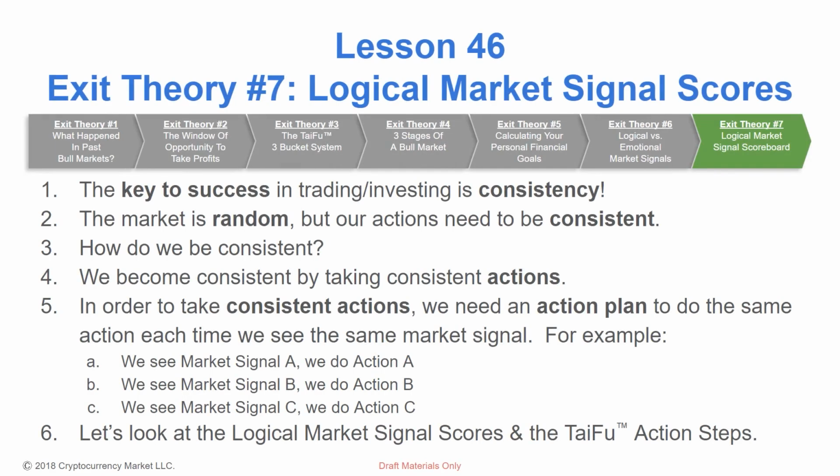Okay, the last exit theory is exit theory number 7, and it's the logical market signal scores. The key to success in trading and investing is consistency, guys. The market is random, but our actions need to be consistent. How do we be consistent? We become consistent by taking consistent action.